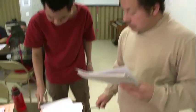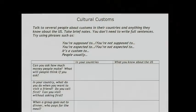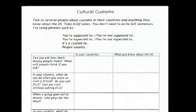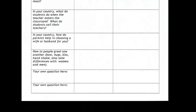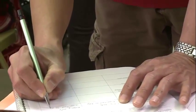What do you know about the US? Later in this lesson, learners compare and contrast cultural practices in their countries and the U.S. using an interview grid. There's no right or wrong answer. Some of the answers will be the same if it's the same in both countries, and some of the answers will be different if it's different in the two countries.